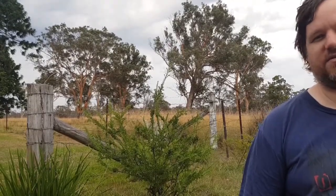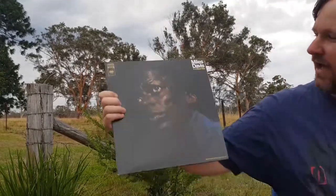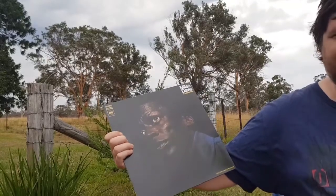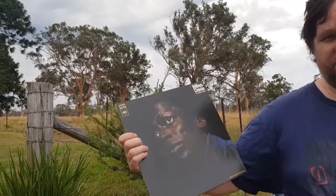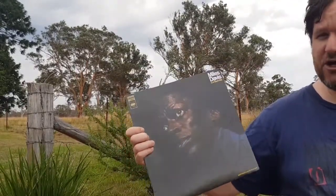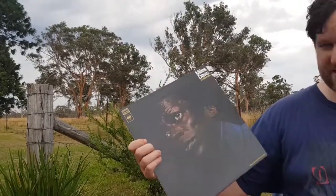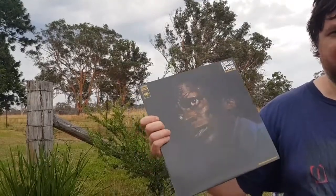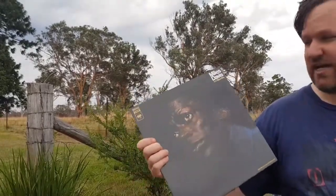Alright, the next one could be the first intentional jazz record purchase I've made on what could be a long and slippery slope in the future. Well, that's hoping anyway. And Miles Davis, In a Silent Way. I'm such a novice to jazz, I don't know if I can add much more to the conversation, but to me it's a minor masterpiece in jazz.